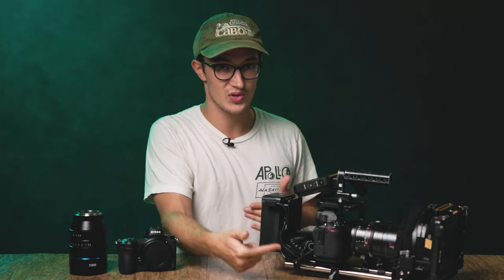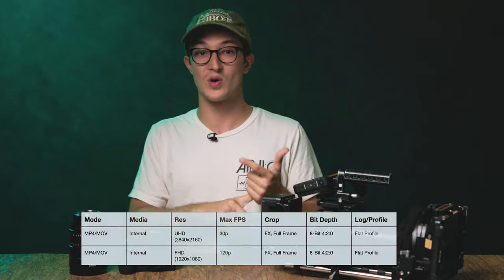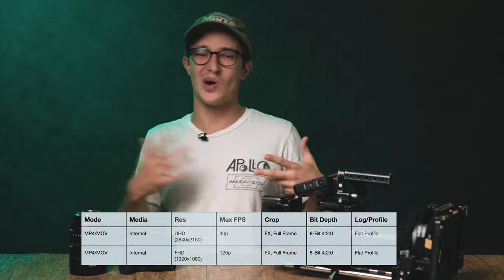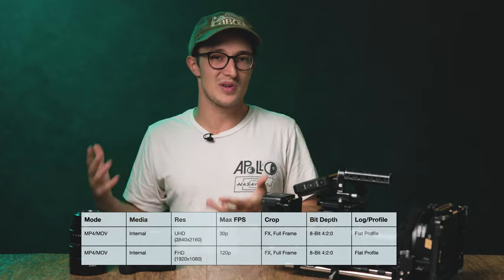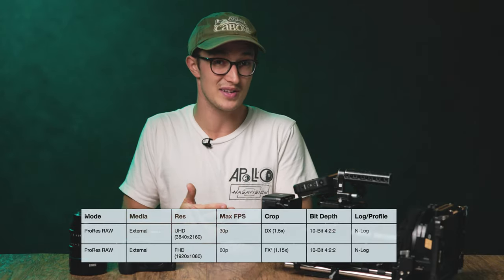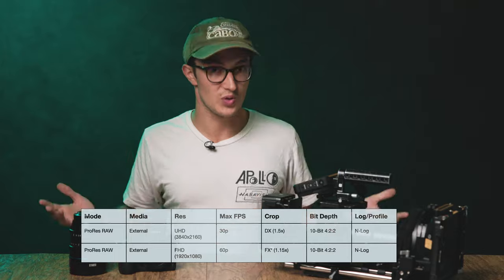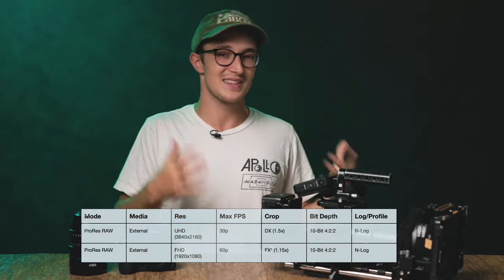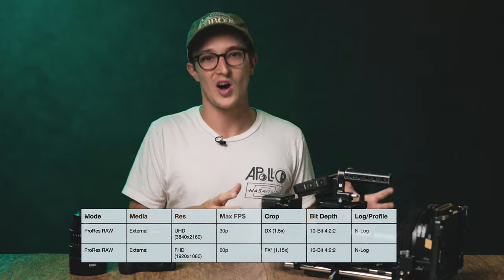You could shoot internally to the card, uncropped 4K up to 30p, 1080 up to 120, but all in kind of a lousy 8-bit 420 with baked-in color. Or you could break out the external recorder and SSD drive and shoot in a much higher bit depth ProRes RAW. This will do 10-bit 422, 4K up to 30p, but in that Nikon DX crop factor mode.